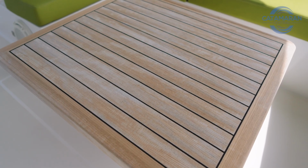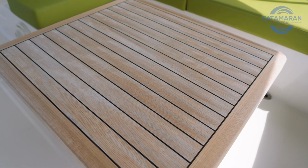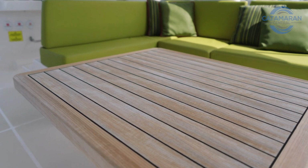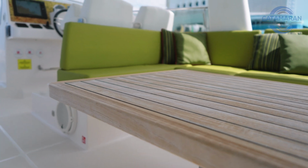In most production catamarans, a teak table is nothing but thin teak veneer over marine ply. On the Privilege catamaran, you'll see it also when we get down to the cockpit, this is a solid teak table that you just simply can't recreate unless you go this route.